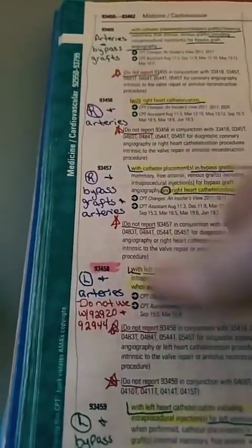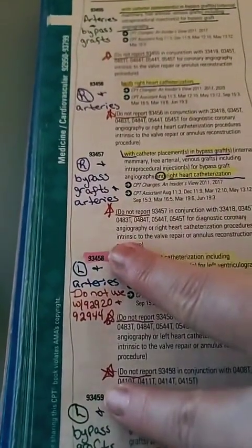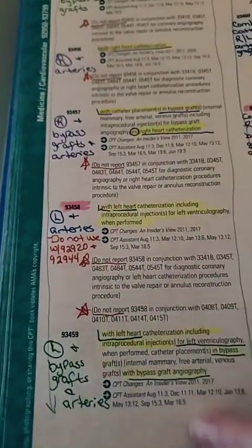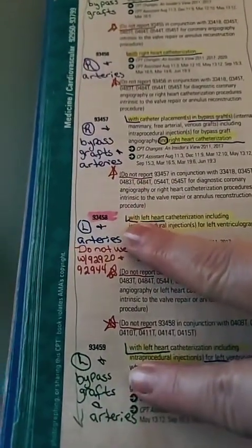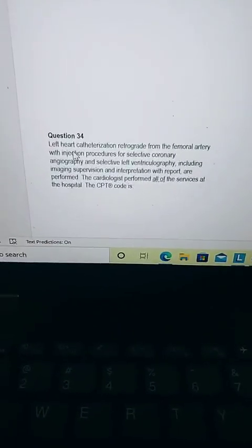Prepping these codes right before you do the exam, so that you know what they are without having to read the words or the parenthetical notes after them, saves you a lot of time. I already knew this is just arteries and this is arteries with bypass. So that saves me a bunch of time. Then I just look at my question.